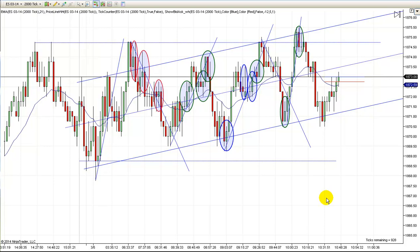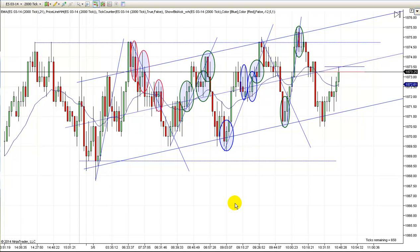It's a range type day. I believe earlier I couldn't decide if we were in a range or if we kind of had a channel, but I think that we've proven now that we've got a channel working up here, and we're just swinging from one side to the other. And I really like these kind of days.